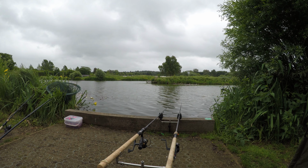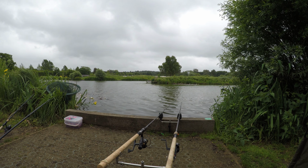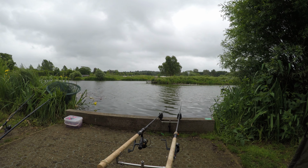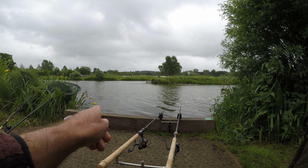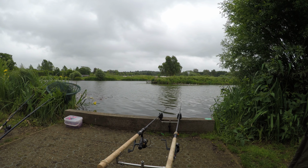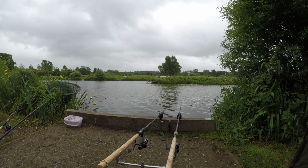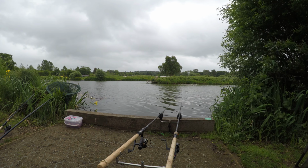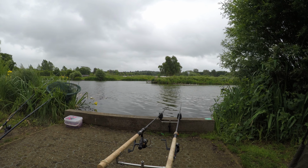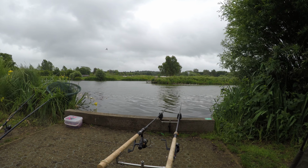No more action on the rods out by the lily pads there by the island, so I've just had half an hour on the float. The lily pads just down here. You might be able to see my float just on the tip of those lily pads there. Had a perch, first cast in, then I had another small perch, only small things, on the float fished worm. But I have seen a couple of crucians roll there, that's why I thought I'd give it half an hour. But as I say, it's just a perch.